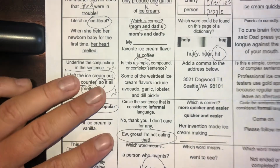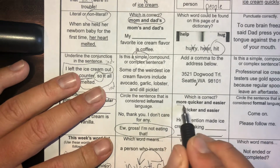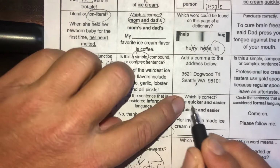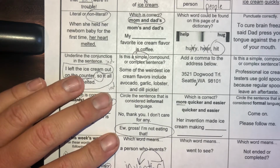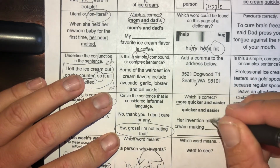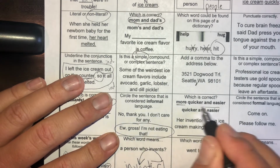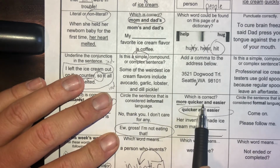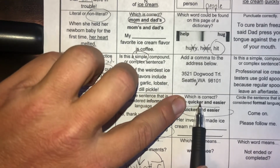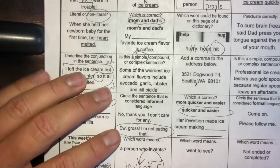Which is correct? More quicker? That doesn't sound right. This is kind of redundant. You've already told us that it's quicker, so you don't need to say more quicker. Her invention made ice cream making quicker and easier. Once again, more and quicker. You're saying the same thing twice. By putting ER at the end, you're telling us that it's more, so you don't need to put more at the beginning.